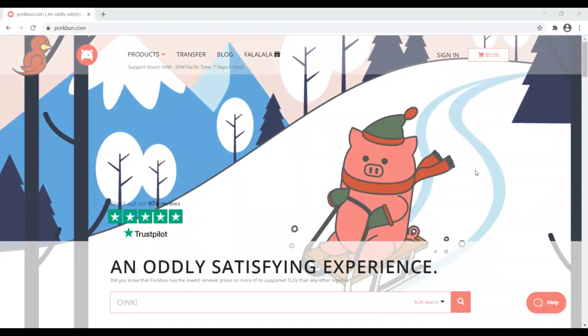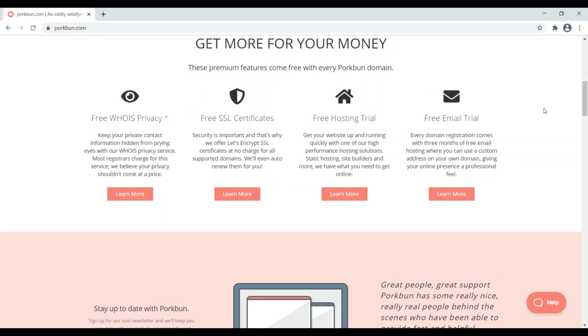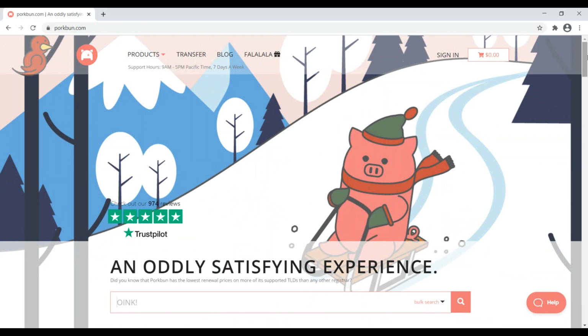So let's begin. We're going to first start by taking a look at their domain name registration price. How much does it cost? How does it compare to other domain name registrars? What else do you get in addition to just registering a domain name with Porkbun? So let's begin. Welcome to porkbun.com. So yeah, this is a domain name registrar, and they offer a lot of different added value services, like free WHOIS protection, free SSL certificates, you get a free trial of web hosting, and a free email trial, and more. So I think they add a lot of value for an up and coming business.